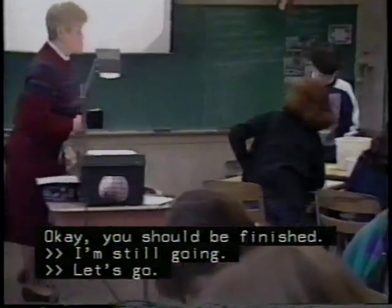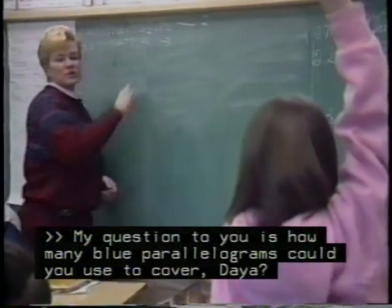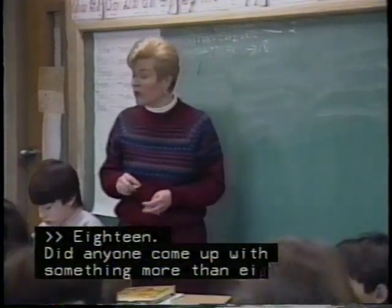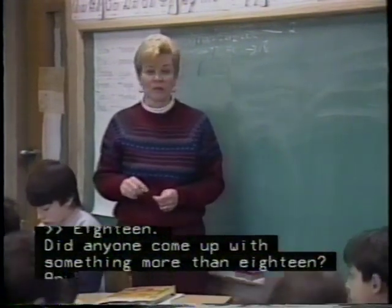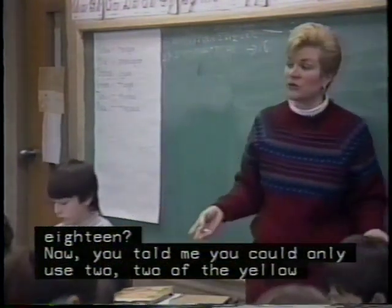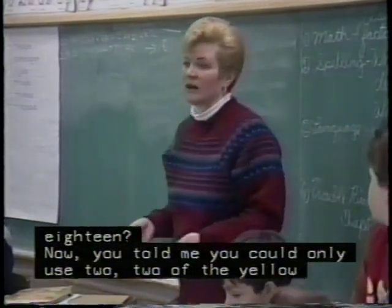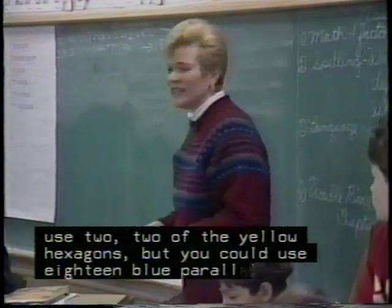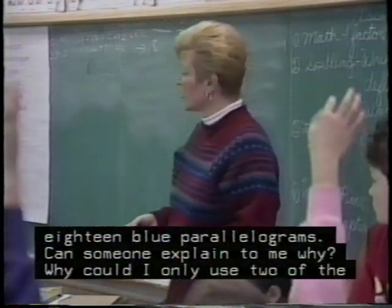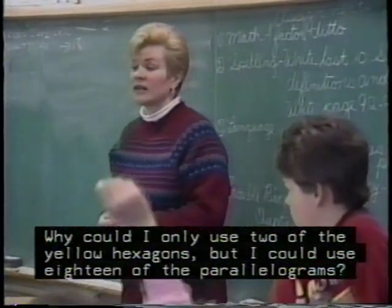My question to you is, how many blue parallelograms could you use to cover Dea? 18. Did anyone come up with something more than 18? Anybody come up with less than 18? Now, you told me you could only use two of the yellow hexagons, but you could use 18 blue parallelograms. Can someone explain to me why? Why could I only use 2 of the yellow hexagons, but I could use 18 of the parallelograms?